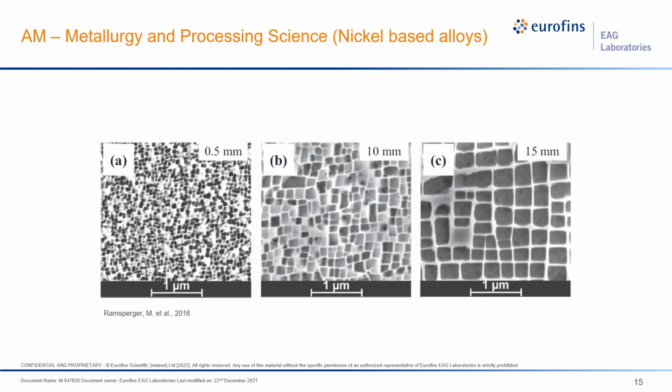Now, as you travel nearer to the top, it is more refined. So these images are a function of the distance from the top of the print. At the top of the print, this is 0.5 millimeters from the top of the print, the coherent gamma prime precipitates are small. And as you go further away, because of the repeated thermal cycles and longer periods, which allow longer periods of coarsening, you get larger coherent gamma prime precipitates.